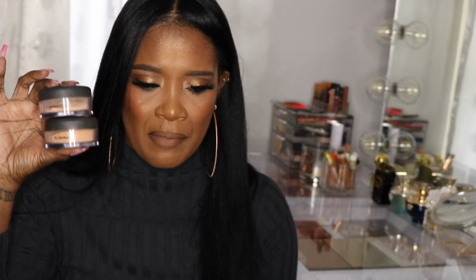All right, so these are the MAC mineralized powders. I have them in the shade dark and medium dark. They're pretty much full. I don't know why I bought 2. I haven't reached for this in so long. It's just sitting here in the drawers.